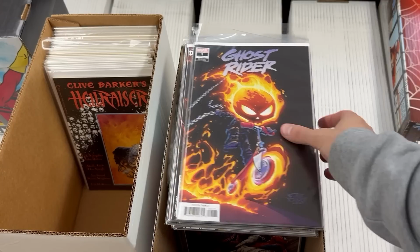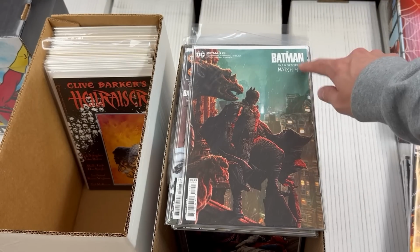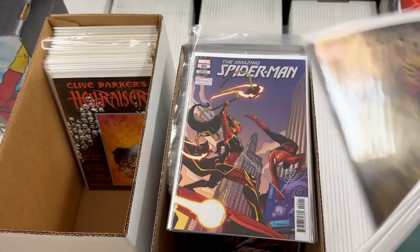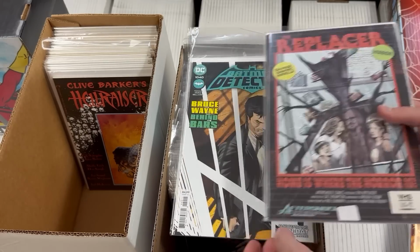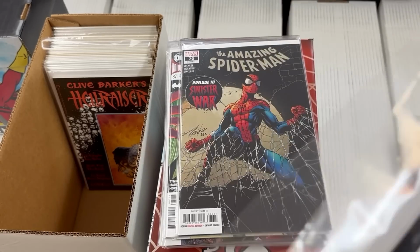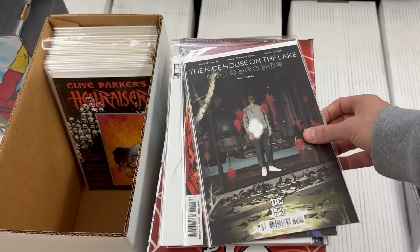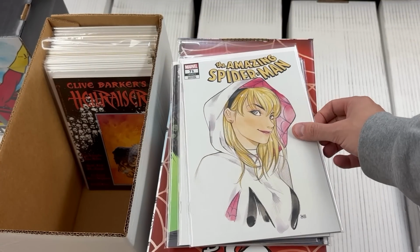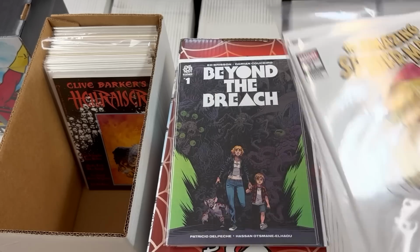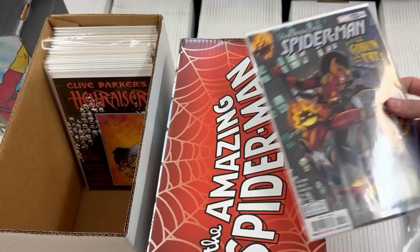Got a young Ghost Rider #1. That's an awesome cover. That is so awesome with Ghost Rider there on the scooter. The Batman in theater. It's fun to have advertising on the front cover. Batman 121. Amazing Spider-Man. The Replacer. Detective Comics. Batman. Joker Puzzle Box. Lizard. Amazing Spider-Man. Nice House Book 2. Some more recent stuff. Chameleon Conspiracy, last book you'll ever read. Nice House #3. Sinister War. Awesome Peach Momoko variant. I don't think those. I'll bring those to Whatnot. Beyond the Breach. Alien #9. Crimson Rain. Moon Knight. ASM 89.